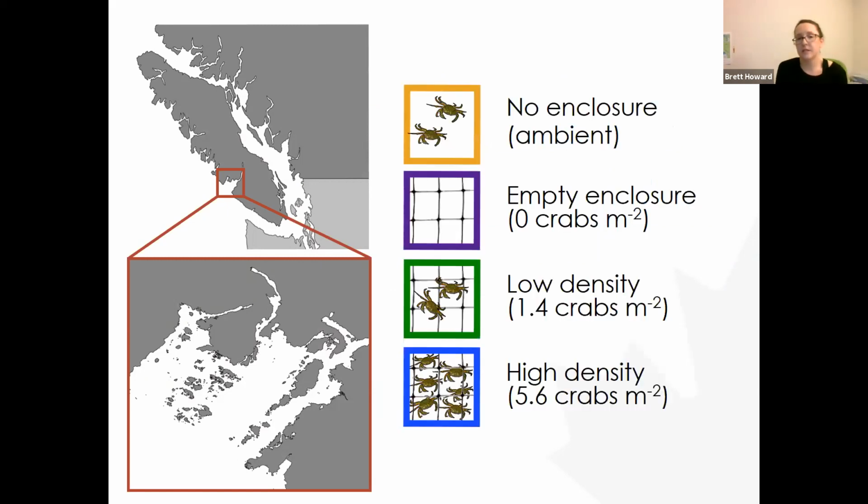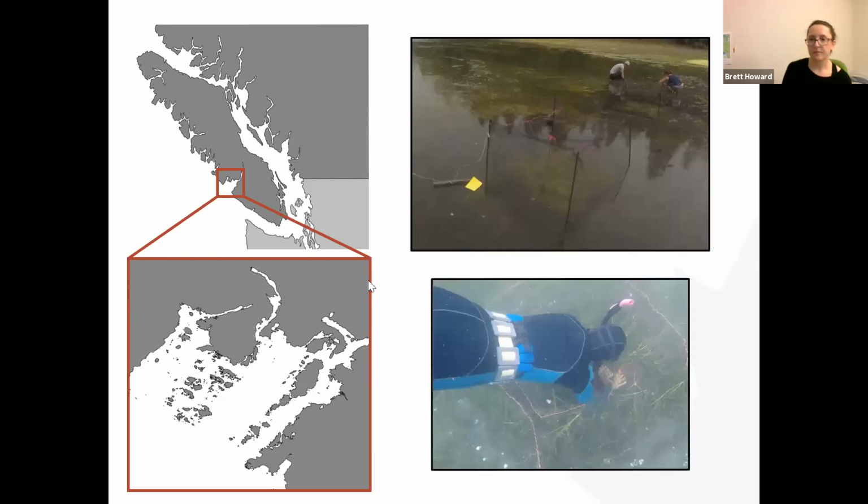So to do this experiment, we set ourselves up in a little eelgrass bed in Barkley Sound where there were already a low density of green crab. We had 4 treatments: no enclosure, so the eelgrass was exposed to just ambient green crab density; an empty enclosure, which had no green crab; and low density and high density enclosures. These are what our enclosures look like. So they were fairly big, and we left them in for a month and let green crab just do what they were going to do.